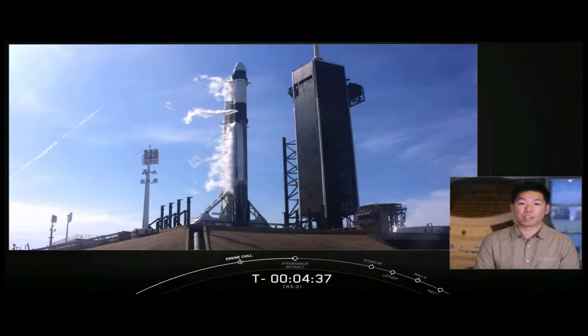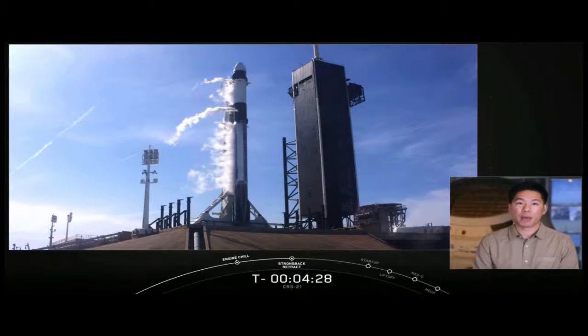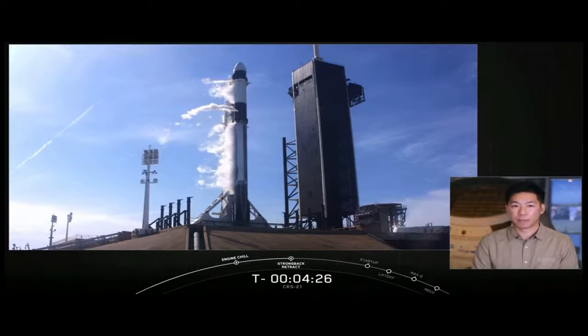This is just a small sample of the dozens of research experiments that Dragon will take up to the space station. For more information on the exciting microgravity research happening on the orbiting lab, you can follow @space_station on Twitter.